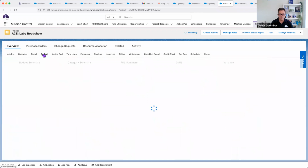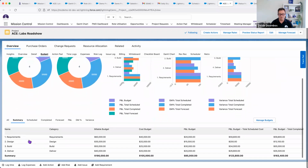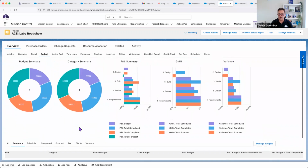For our construction clients, last year we brought in budget items. So maybe you really need to track things at a detailed level. When you're bringing in materials, expenses, and costs to the project, you want to be able to track them very tightly across what's scheduled, completed, forecast, your P&L, gross margins and variances. A lot of detail there. Have a look online, user guide and a knowledge base for more detail on that.